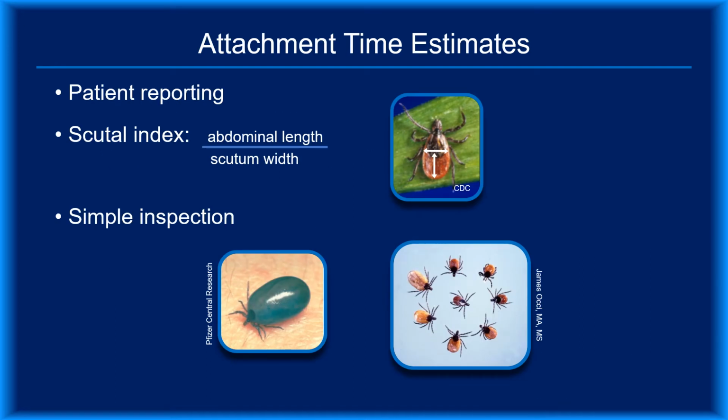Determining a tick's attachment time isn't always easy. Patients may report an estimate based on their personal observations, but studies suggest that they tend to underestimate attachment times. Physicians could determine the attachment time based on the tick scuttle index, which is calculated by dividing abdominal length by scuttle width. By comparing the scuttle index of their tick to observed scuttle indices of known feeding durations, physicians can work backwards, so to speak, to estimate how long the tick was attached.